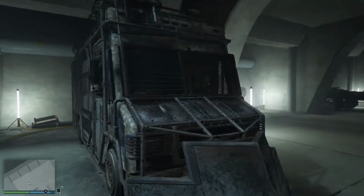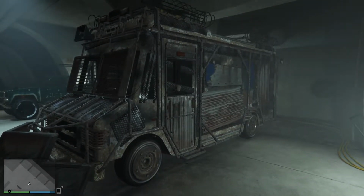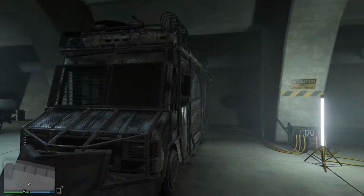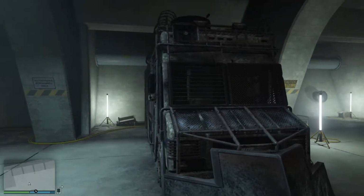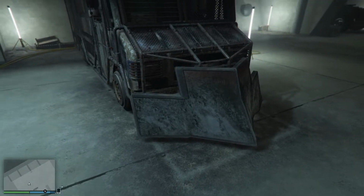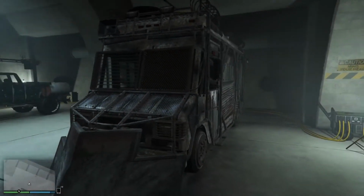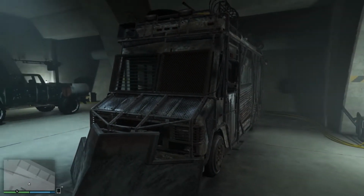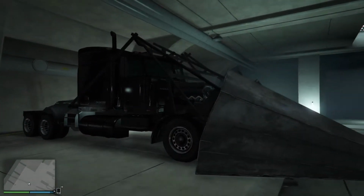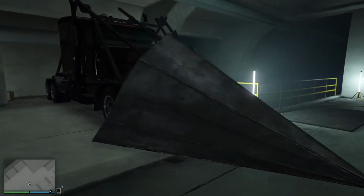Then we have my armored box wheel. This is not armored as it's called. The wheels aren't even bulletproof, and it doesn't even withstand a single rocket launcher, but the plow, oh, that makes for some fun driving. Just flipping cars over, making them explode, making them just fly in the air. Fun. Then we have my newest addition, the Phantom, a truck with a big ass plow.